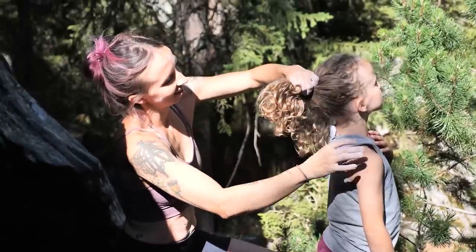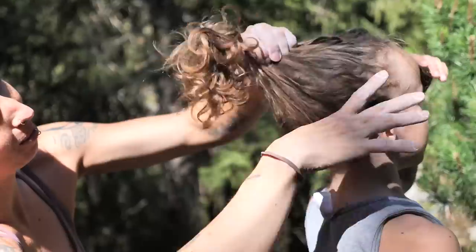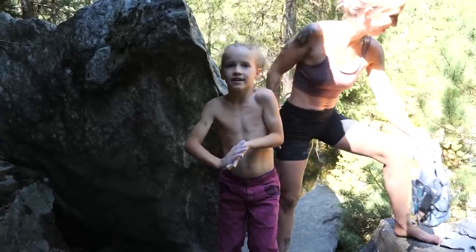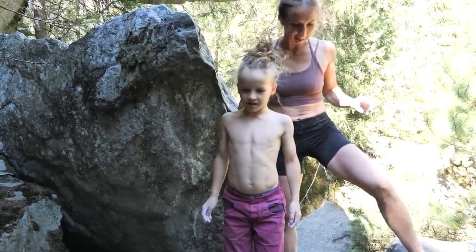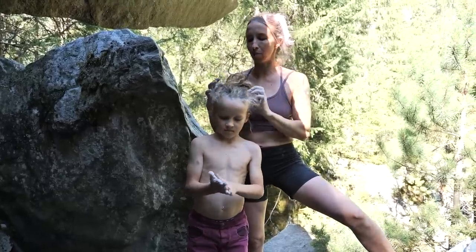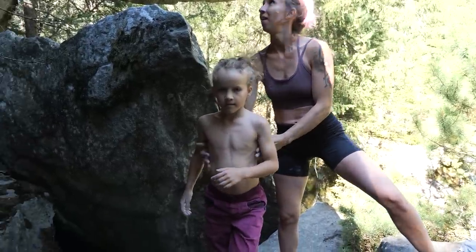Jasper, without looking at me because your mom's doing your hair, what are you about to do? The mini version of the U-boat. How old are you? Eight. How long have you been bouldering? Six years. Well, I started climbing when he was two. He started coming regularly when he was about four. So he started climbing for the first time when he was two. Oh. Okay, are you ready, honey?